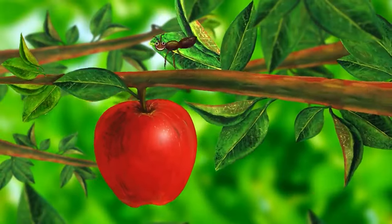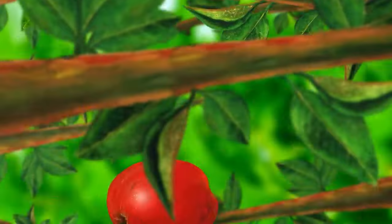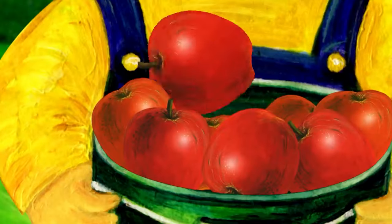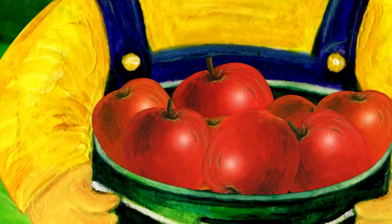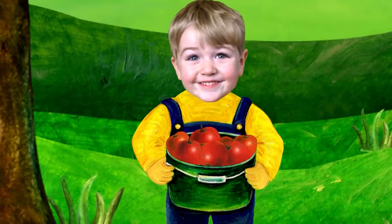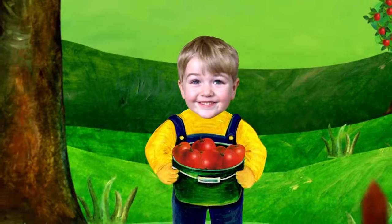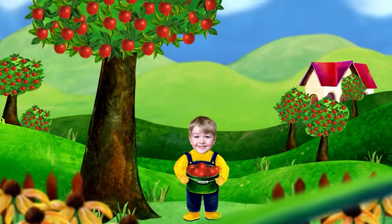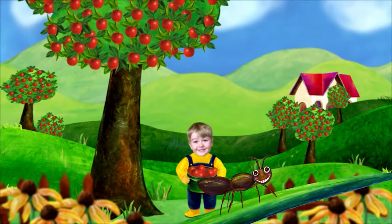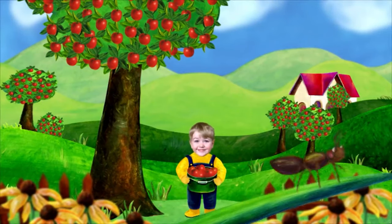Jumping on the tree. Stop or the apple will fall. Oh no, the apple is falling. Oh, somebody caught the apple. Who has the apple now? Hey, look. That's me. I have the apple now. Bye-bye, Mr. Ant.